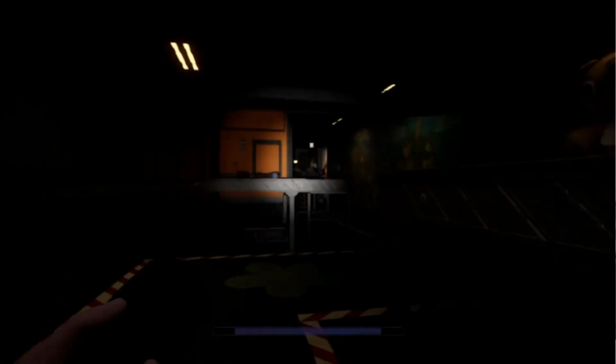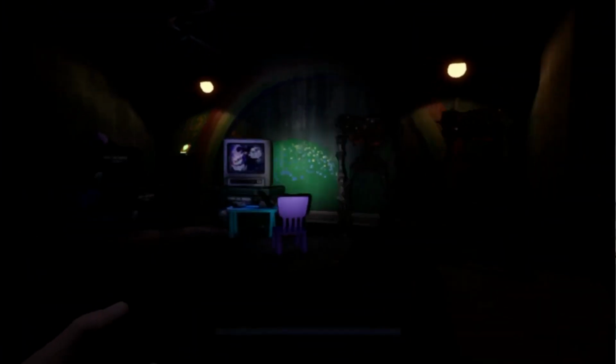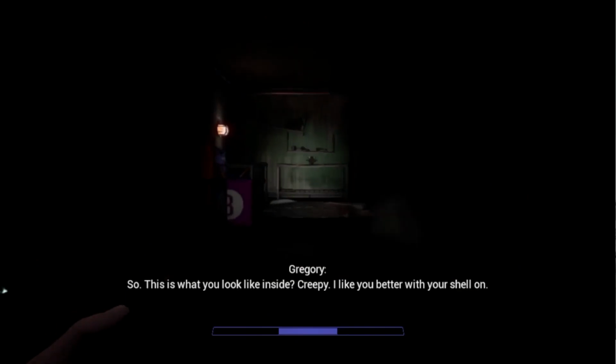Wall just moved. So this is what you look like inside? Creepy. I like you better with your shell on.